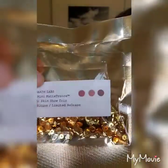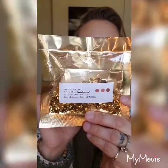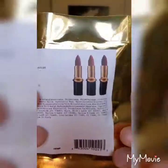So thank you to Mel Thompson, because she reviewed this and she's been raving about it. And so I finally, when I got my gift card, I was like, yay, I can get it too, girl. Okay, and then the next thing is the Pat McGrath Mini Matte Trance Skin Show Trio in limited release first edition. And these are the colors right here, if you can see them. 1995, Flesh 3, and OMI. And then those are the colors right there.